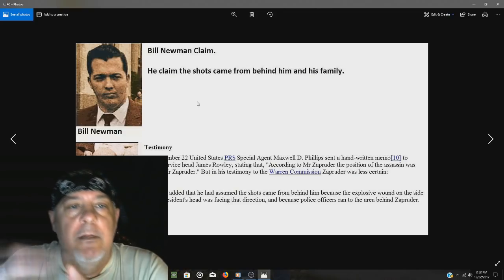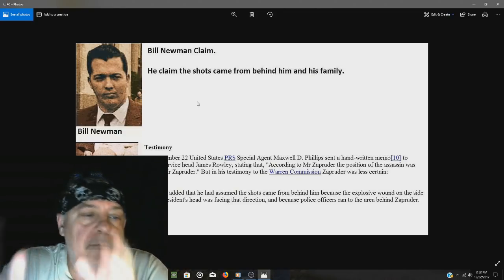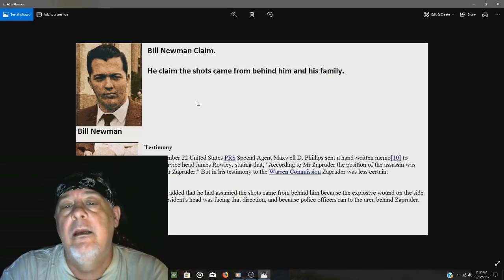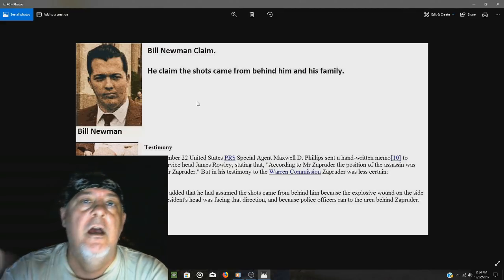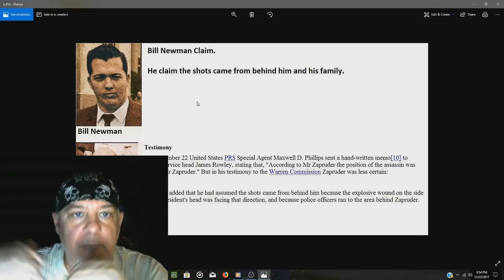Okay, we have the Newmans, where they claim the shots came from directly behind them. We have Mr. Zapruder's first testimony, not only to this agent, Special Agent Maxwell D. Phillips, but he also said it on live TV, which we can watch, where Mr. Zapruder says the assassin was behind me. Okay, assassin was behind me.